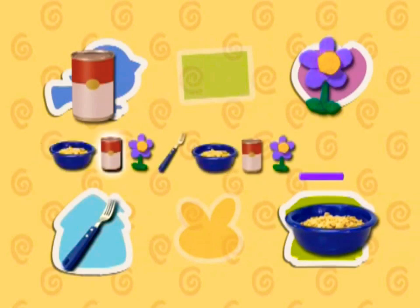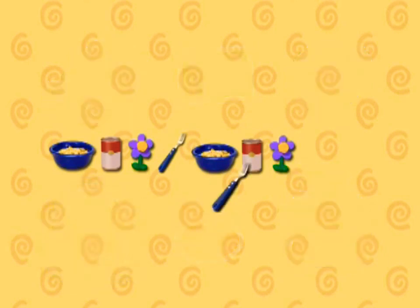Bowl, soup can, flour, fork, bowl, soup can, flour. Find what comes next. You're a pattern pro. Fork is what comes next. Bowl, soup can, flour, fork, bowl, soup can, flour, fork.